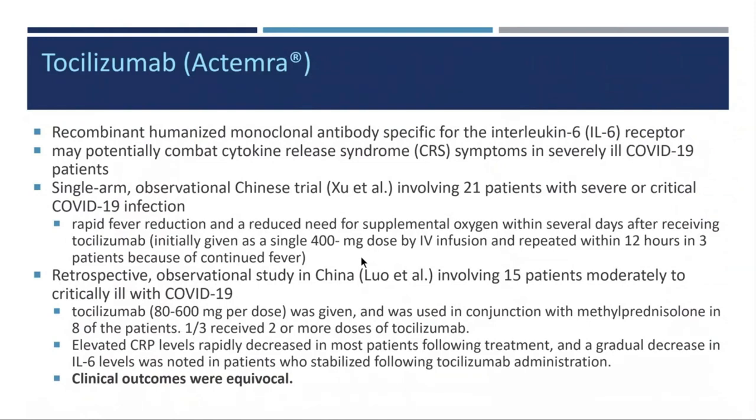The initial studies investigating the use of Tocilizumab were pretty much in China. One single-arm observational Chinese trial involving 21 patients with severe or critical COVID-19 infection found rapid fever reduction and a reduced need for supplemental oxygen within several days after receiving Tocilizumab. Another study, a retrospective observational study involving only 15 patients, found however that clinical outcomes were equivocal for the use of Tocilizumab.